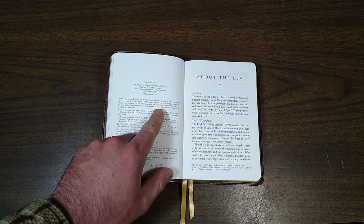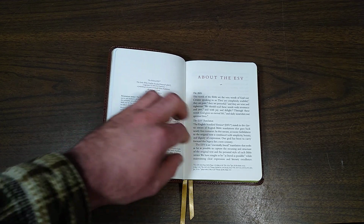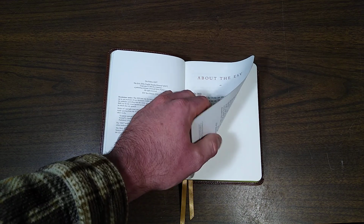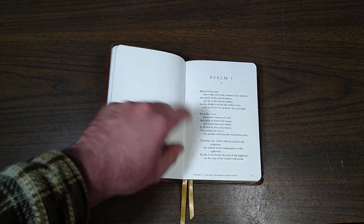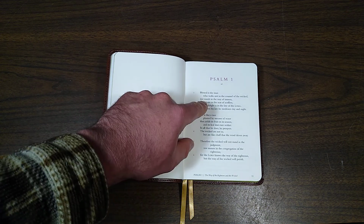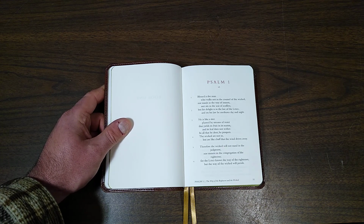And we'll see as we get in here. We've got the copyright page. This is the 2011 edition of the ESV, and I'll come back to that. There's not a lot of difference between this and the current 2016 edition. We have About the ESV, and then a couple of title pages, and then we're right into Psalm 1. Blessed is the man who walks not in the counsel of the wicked, and so on. So yeah, there we go. And that's basically about it.